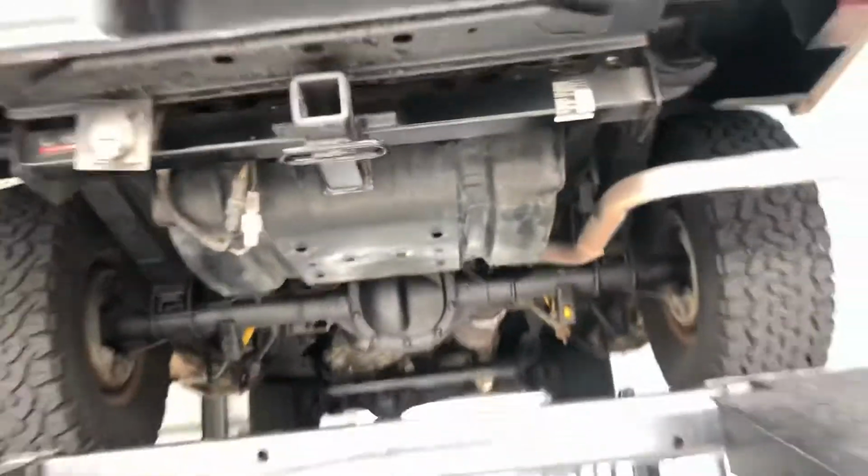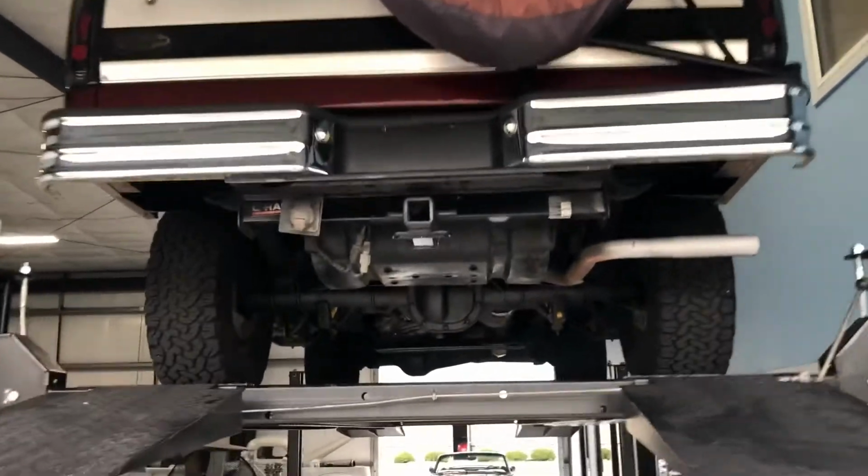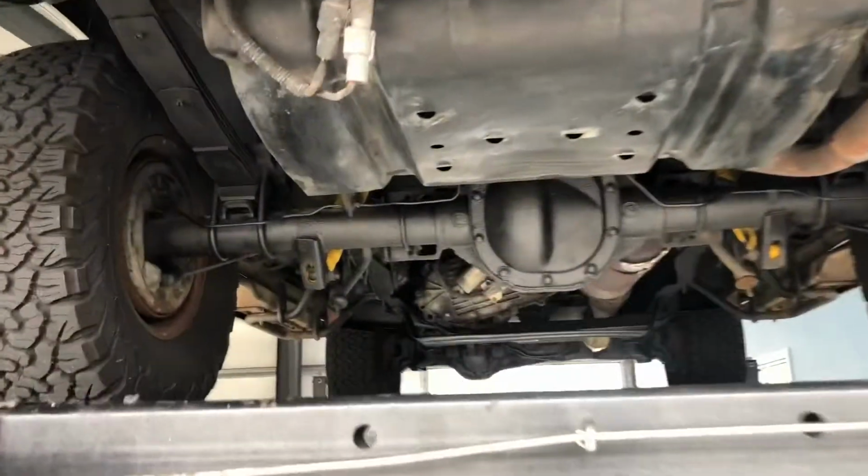This isn't as old as the other ones that we usually see up on the lift, but it has been holding on very well. It's been taken very well care of. Here's from the back side, have a little bit better of a light coming in here from the door.